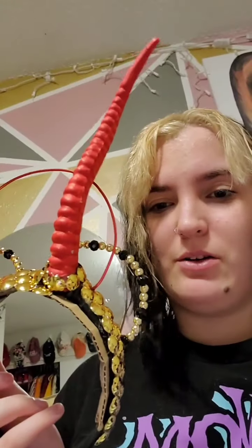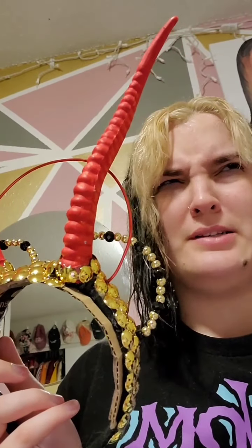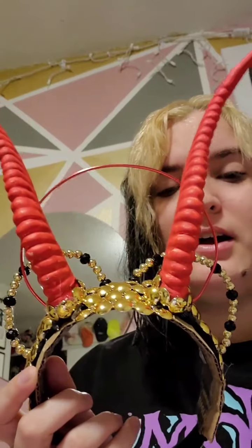It's all gonna be spray painted gold, so I think it's just the fact that it's all not one cohesive gold color right now. But this is kind of what it's like so far. I have it on my head, a little crooked. Well, the whole thing is actually crooked. But yeah, I don't know. I think it goes well with the Zodiac.